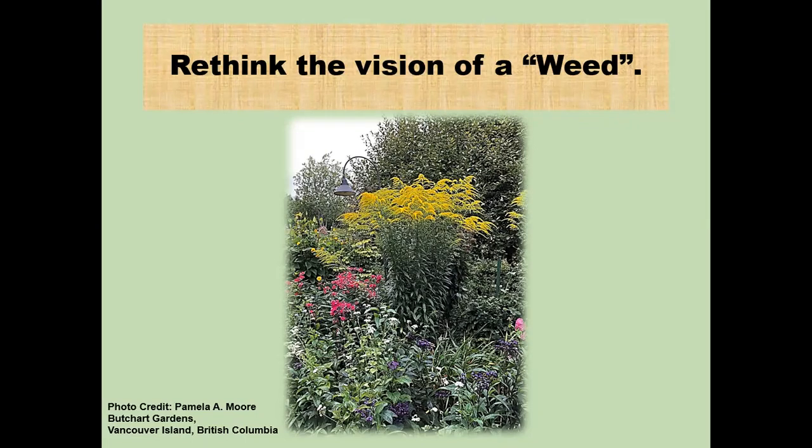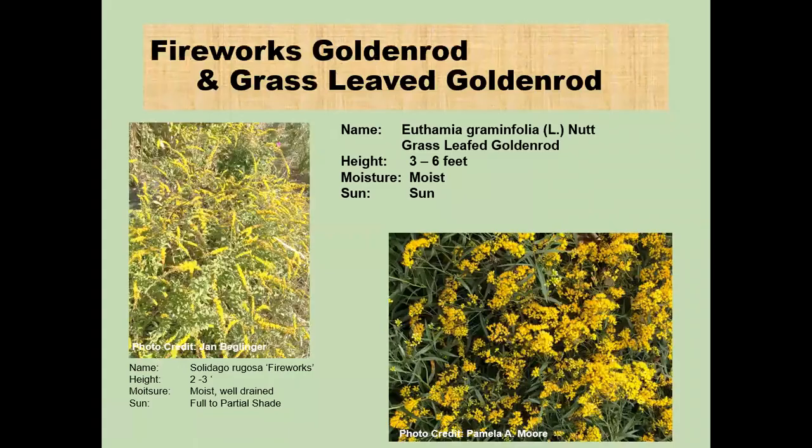So for you in the room and for you people on Zoom, I want you all to squint your eyes or take your hand and cover up the goldenrod, and what do you see? You see a lovely garden, but it doesn't have the drama and it doesn't have the pizzazz that the picture has with the goldenrod there. So that's why I'm saying, let's rethink our vision of a weed, because that's going to be important as we plan to do a garden that's going to draw monarchs.